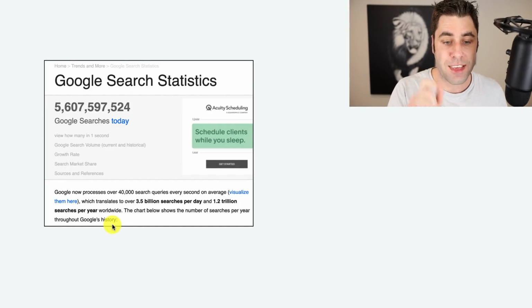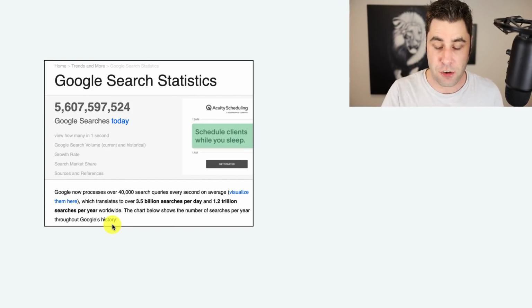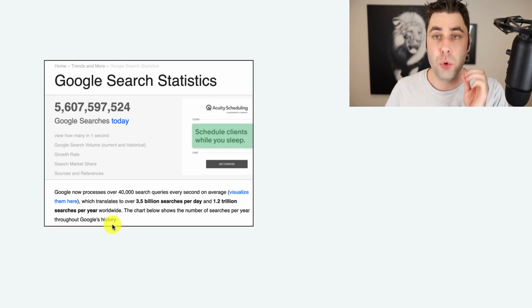Google gets 40,000 search queries every single second on average. That's mental. Nearly 6 billion searches per day. So we're going to utilize this traffic, and it's completely free, organic traffic, so it's high converting, and it becomes passive traffic as well.